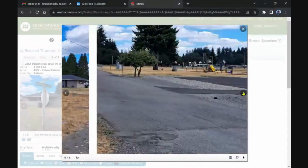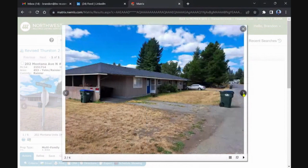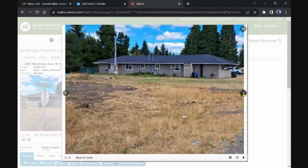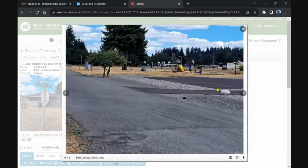So there's been recent changes to Washington state law where you're going to be able to build. Now, this is on septic, so it also depends, but you're going to be able to build DADUs, detached accessory dwelling units. There's not a lot of interior pictures at all. So you might be able to expand on that a bit. There's a park across the street.